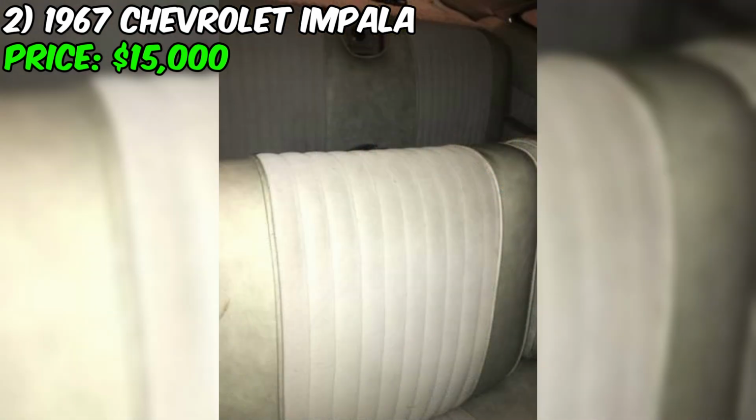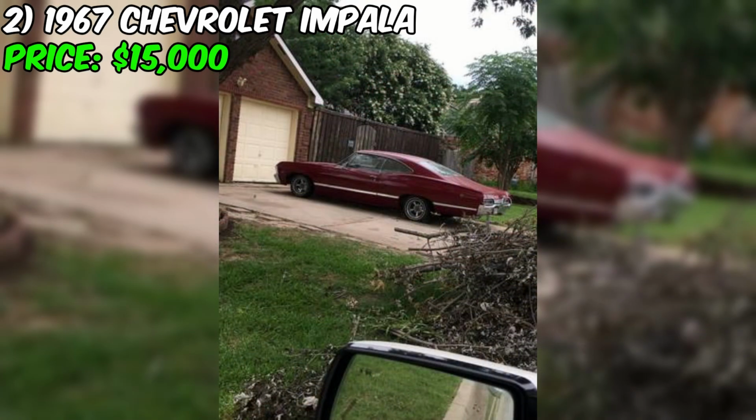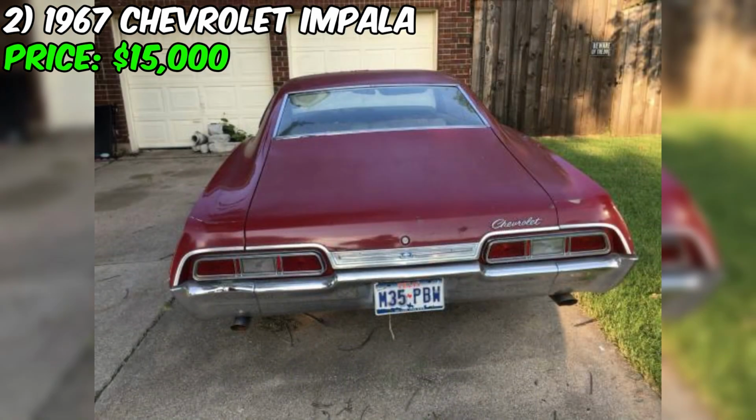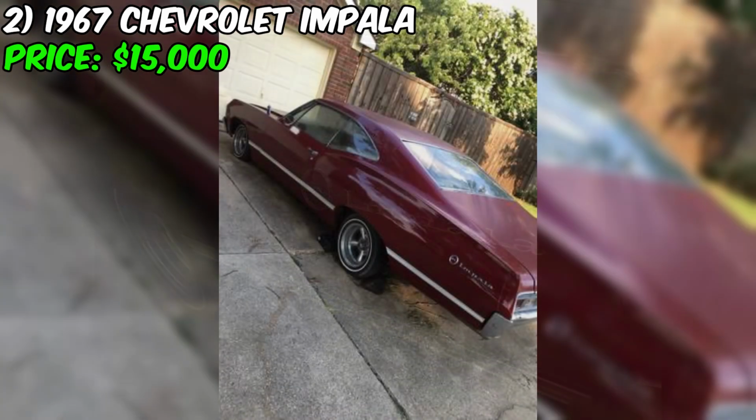First off, let's talk about the condition of this '67 Impala. The seller describes it as good, which is always a positive sign. They mention that the body is straight and the floors and trunk are solid. That's crucial for a car of this age, as rust and damage can be common issues. The fact that this Impala has a clean title is also a big plus, as it means you won't have to deal with any legal headaches down the road.